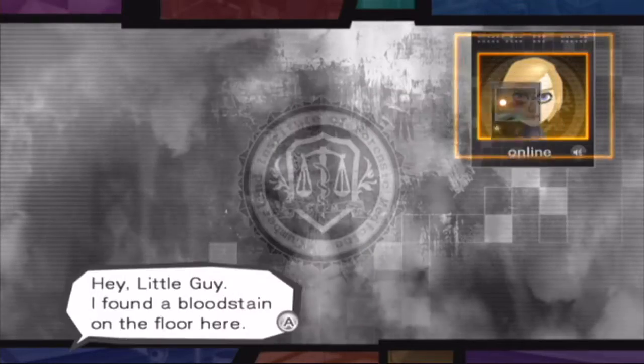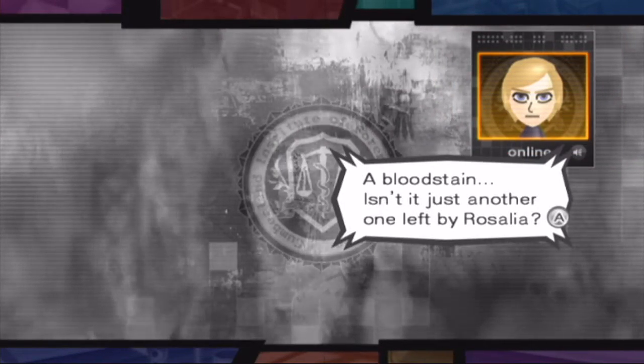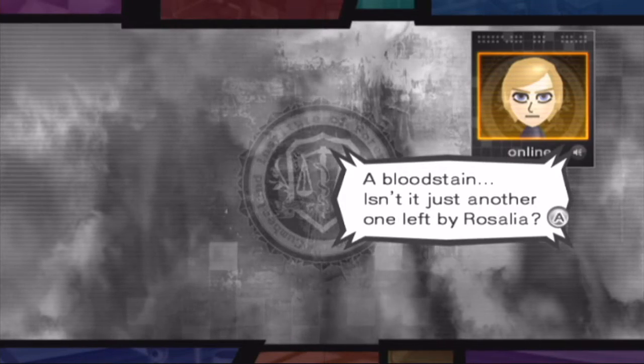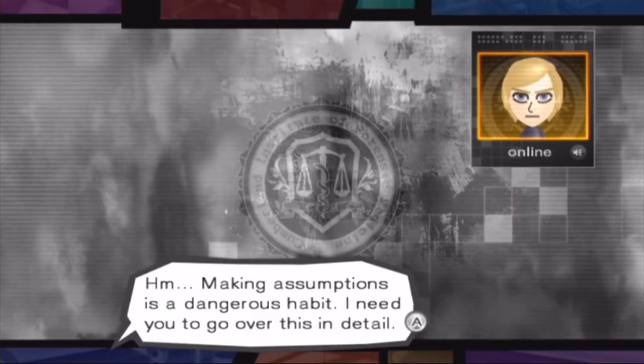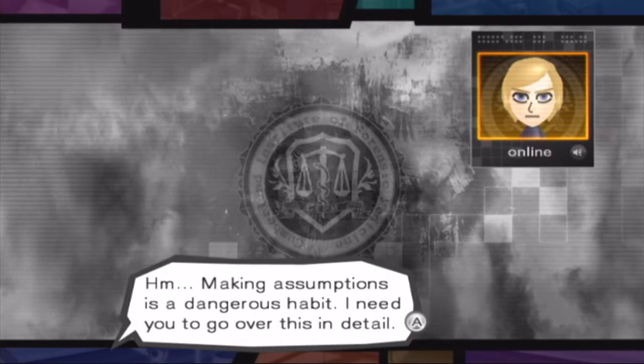It looks like blood. Is this her blood? Guy, I found a blood stain on the floor here. A blood stain? Isn't it just another one left by Rosalia? Making assumptions is a dangerous habit. I need you to go over this in detail.